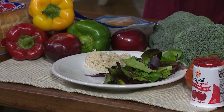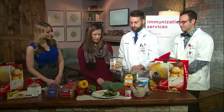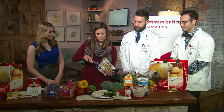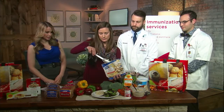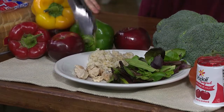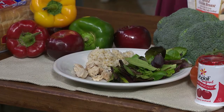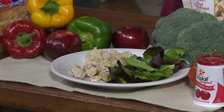And then the last piece is we want to add some lean protein. We have some chicken strips here, so I'll add those. So we have about a quarter grains, a quarter protein or meat, and then about half should be vegetables. Exactly. And feel free to add more non-starchy vegetables to that salad. Yeah, load them on. They're always good for you.